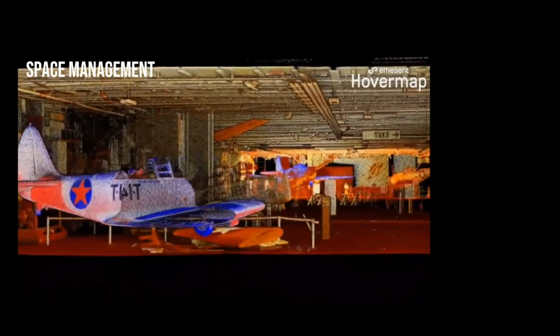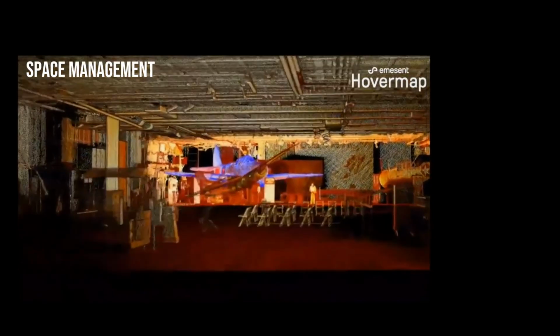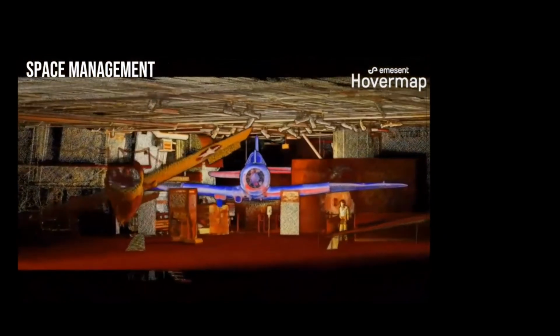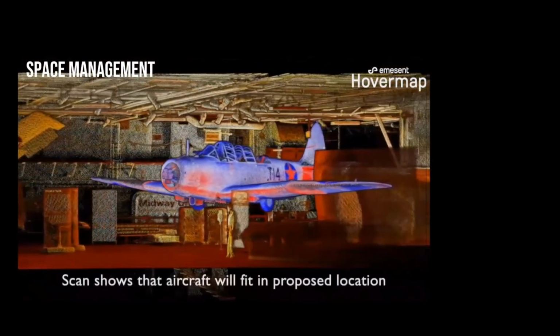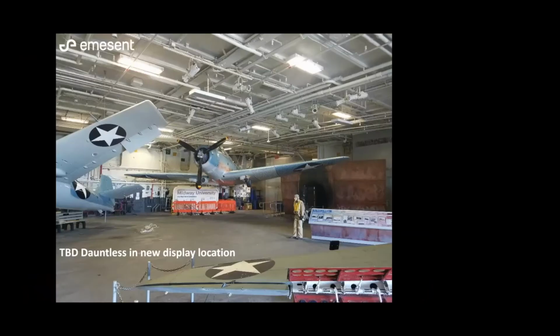So I walked around it in about, I don't know, 2 minutes, digitized it, put the wings back on digitally because they were laying on the ground, and then I put it back to where they want the museum or the movie display. I basically sent them this data set and said, I think it'll fit. About a month later, they sent me this photograph and said, yep, it does. So that was really cool.